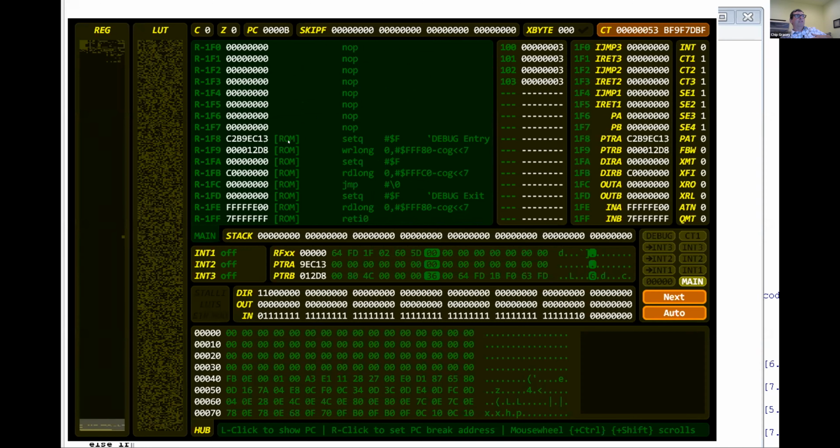But see, this is all instruction ROM. Notice this data here is actually IO pin stuff and pointers, right? But if you were to jump here to execute, this is what the cog would execute. It wouldn't execute this stuff because it knows this is data, but there's a special 8 long instruction ROM in each cog just for getting in and out of debug. And I have it in here so you can see it.